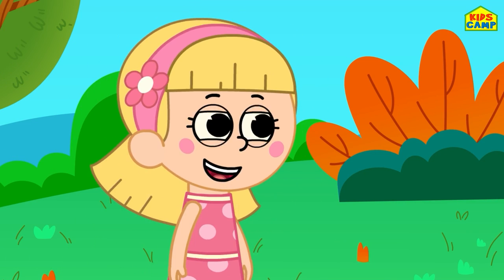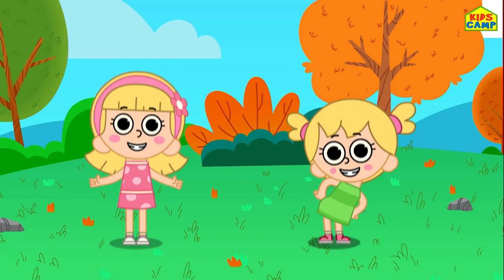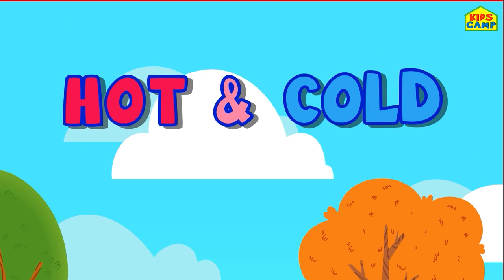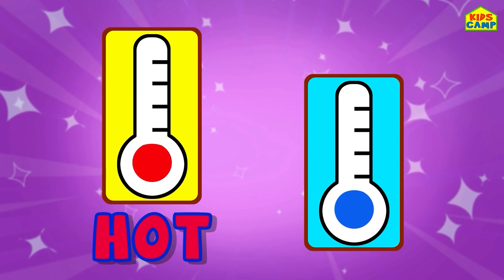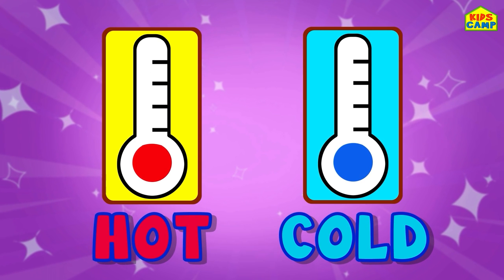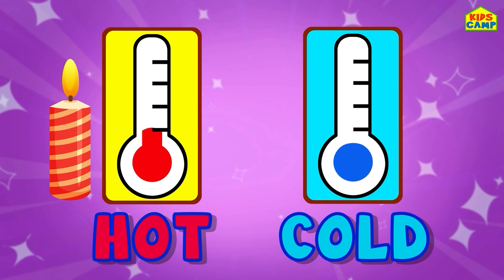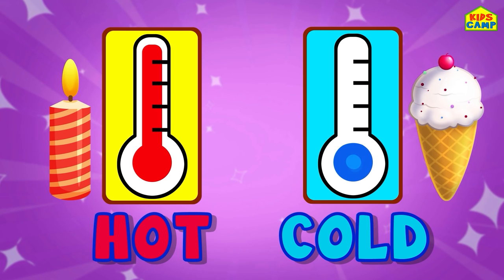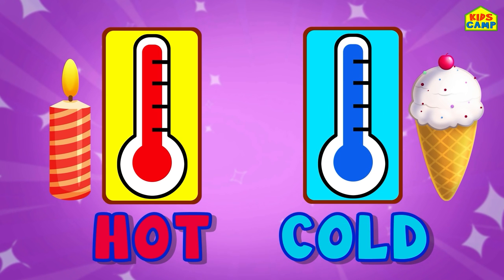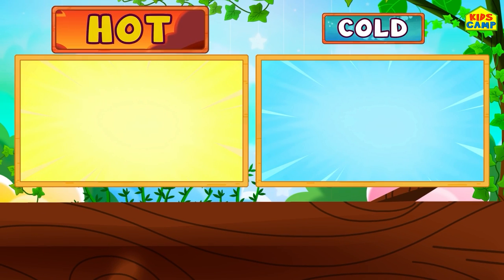Hi friends! I'm Ellie and this is Eva! Today we're going to play a fun game of hot and cold! That's right! We have to sort according to what is hot and what is cold! For example, a candle is hot! That's right! And an ice cream is cold! That's right! Wonderful! This is going to be easy! Let's get started!